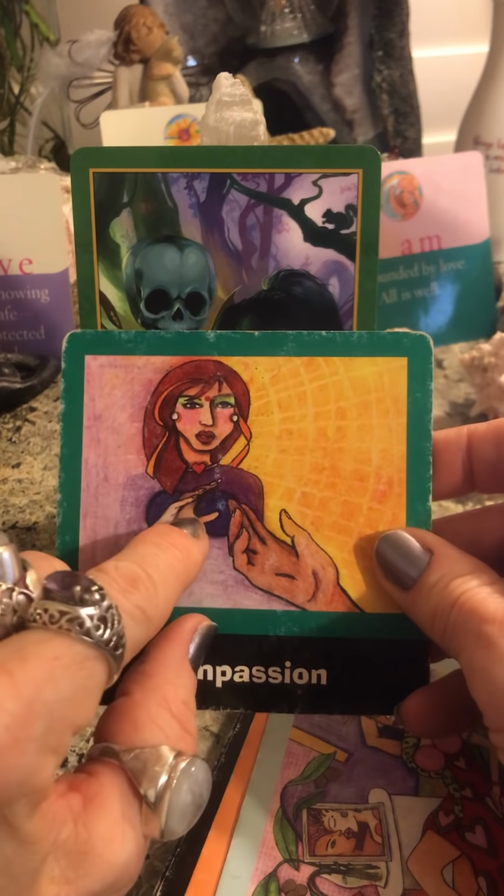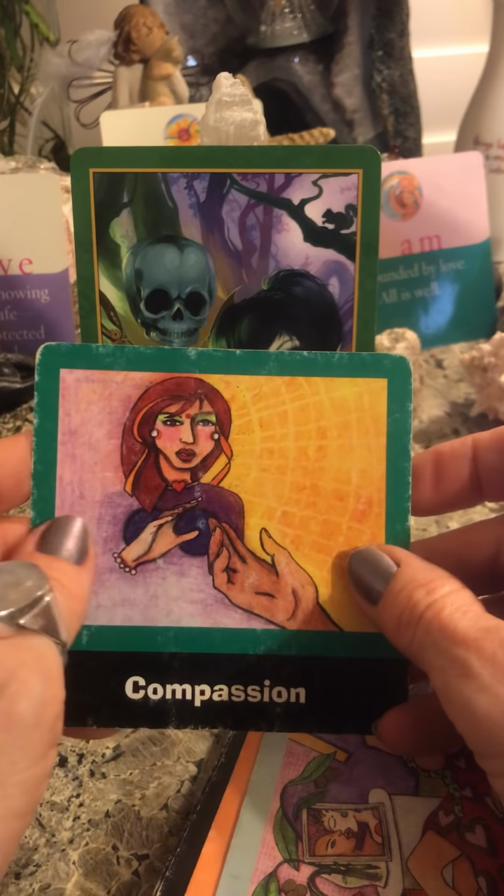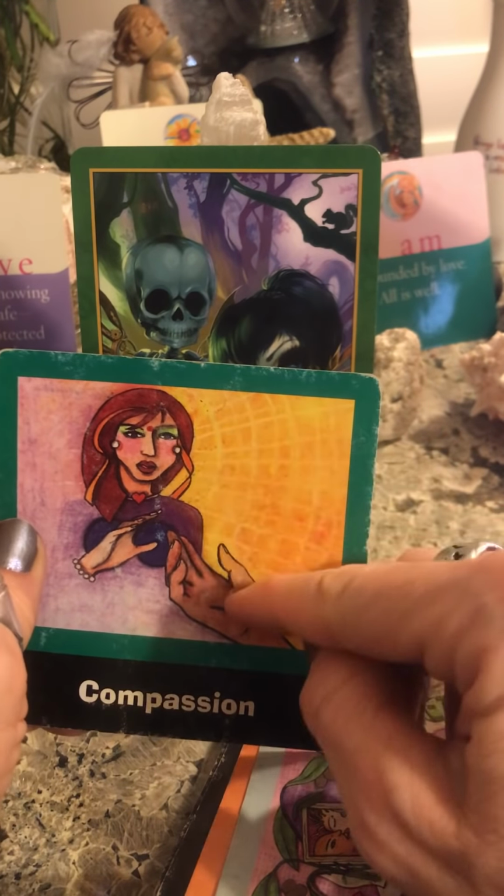This one is reaching out. This one is afraid to touch. But Spirit's saying there's love here. Don't be afraid. This energy has been calling out. This is the divine masculine energy. And it's vibrating.